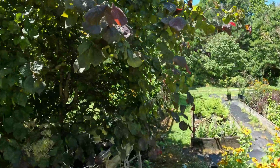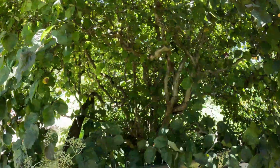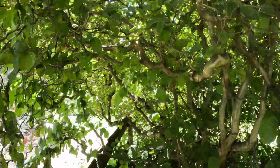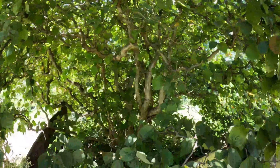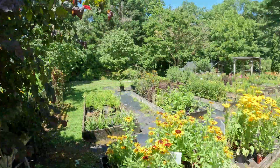Here's a really pretty ornamental, I think it's Harry Lauder's walking stick. Look at the structure. This is an older tree. It's just beautiful. Very twisted. I had one of these once. I killed it. Life goes on.